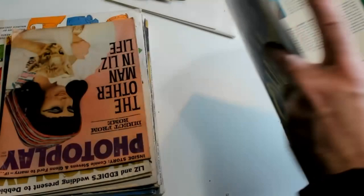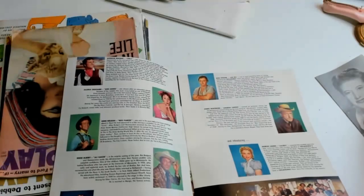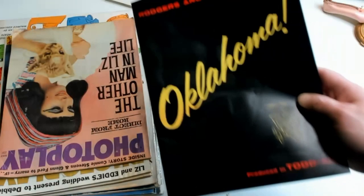I haven't looked this one up recently. I've had a couple of these before, believe it or not. This kind of stuff shows up fairly often. I'm guessing 14, 15 bucks minimum. Again, a dollar on that one as well.